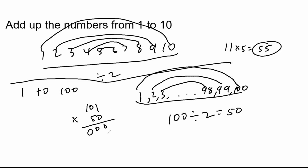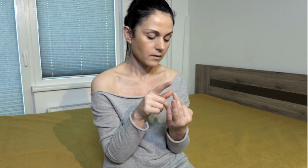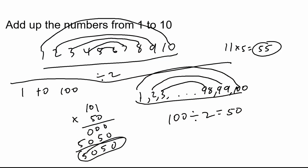And I can do this real quick. And I get 5,050. And that's adding up from 1 to 100. I don't have to add up 1 plus 2 plus 3. I don't need a calculator. Matter of fact, if you use a calculator, you're probably going to make a mistake or two.